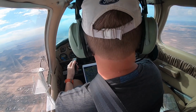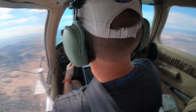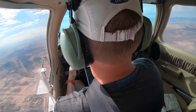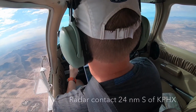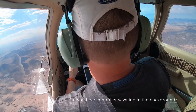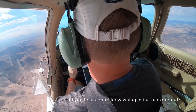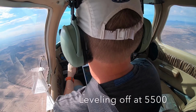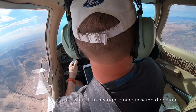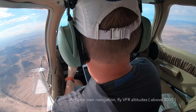November 8 Charlie, traffic 9 o'clock, 1 mile, southbound, 5,300. Traffic 8 Charlie. November 605, you're 24 miles southeast of Phoenix Sky Harbor. Phoenix altimeter 29.85, stay at altitude. 29.85, 5,500, leveling off. 605, traffic 3 o'clock and 1.5 miles southeastbound, a VFR Cessna at 5,500 going to Marana. Roger, I'll be looking for traffic, 21605, thank you.